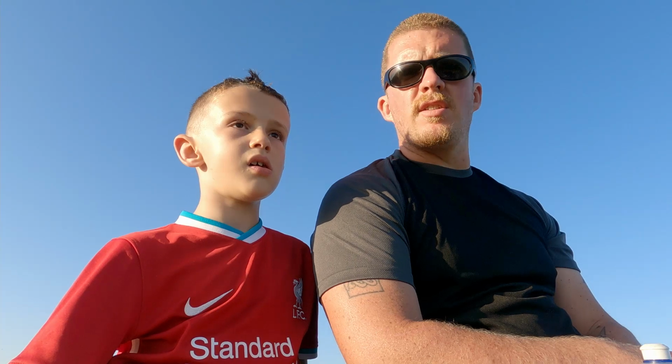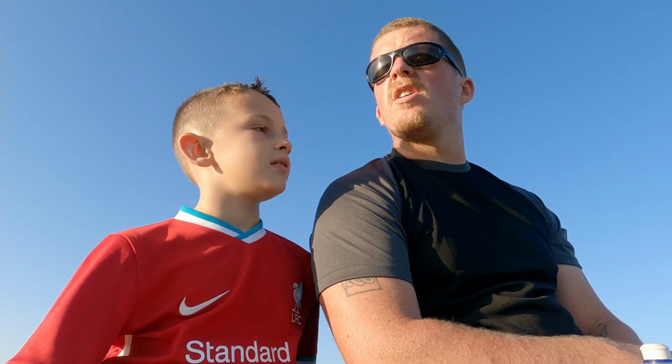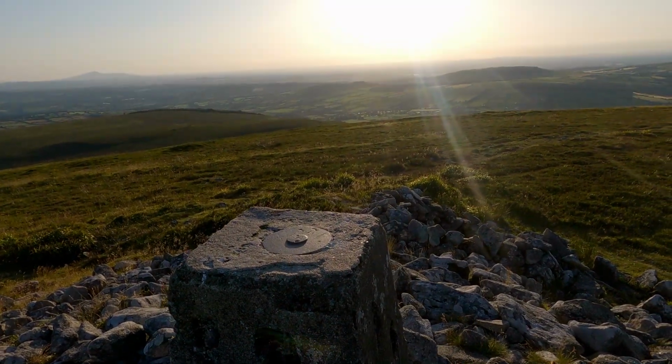Track is a bit rough underfoot on the way up at the very top, but more than doable with good walking shoes. And well worth it for the views. And we're going to enjoy them here for another few minutes before we start to head back down.